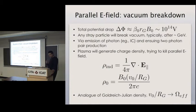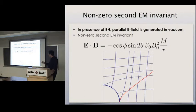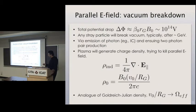As a result, the secondary plasma will try to kill the parallel electric field. And as a result, you will generate an induced density. And in this case, you can calculate exactly all the density. It has some complicated angular dependence, but the typical value looks very familiar. It's magnetic field, velocity over Schwarzschild radius over 2 pi c, which of course reminds of the Goldreich-Julian charge density if we replace velocity over gravitational radius by effective angular velocity. So the same combination pops out in this case.